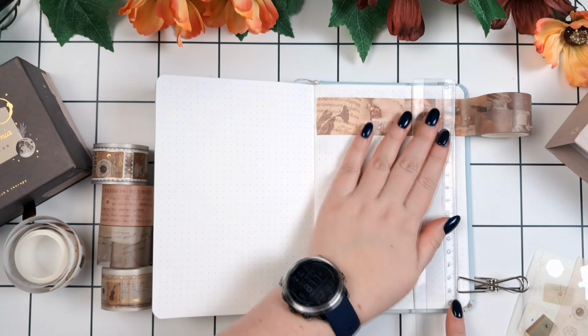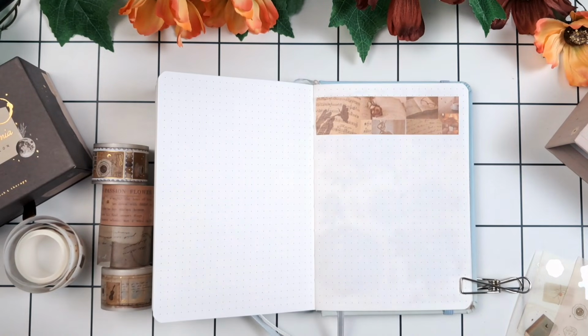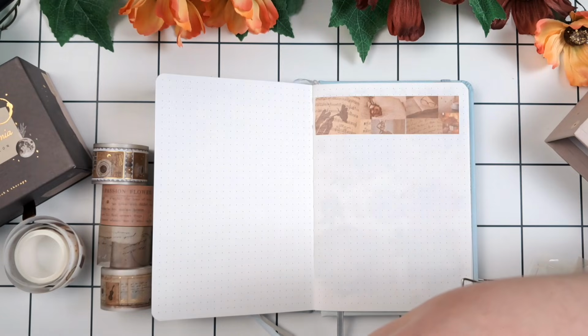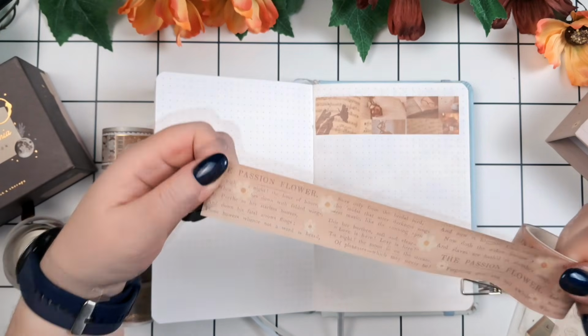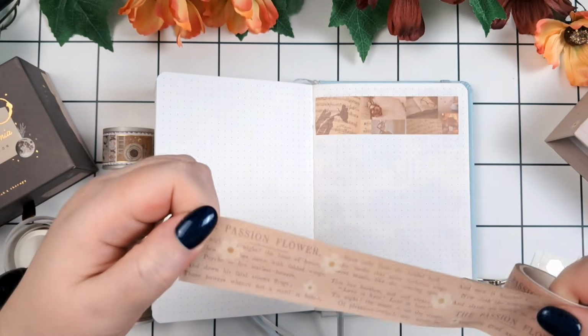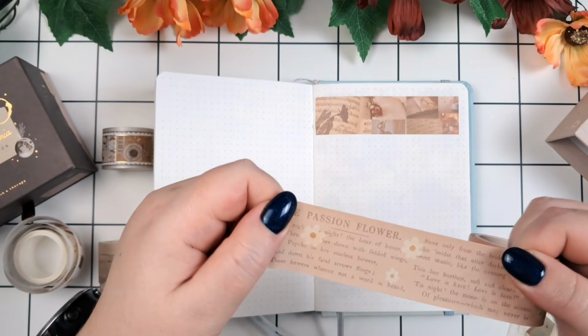Let's try this little trick. It is not always working. Oh, it did work. It did work this time, which I'm happy about. 1 down, 5 to go. It's really cute. And it leans slightly pink, which I do not have a lot of pink stationery, so it will kind of broaden my collection.